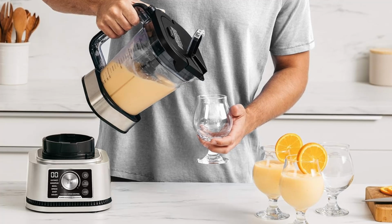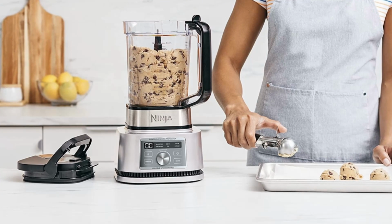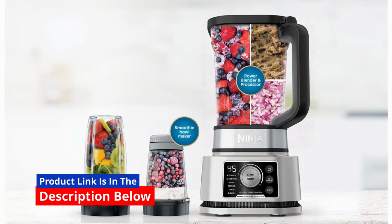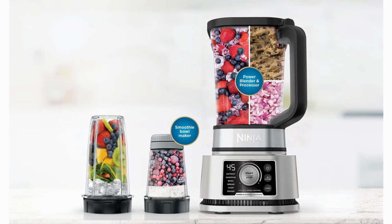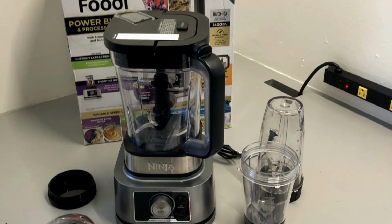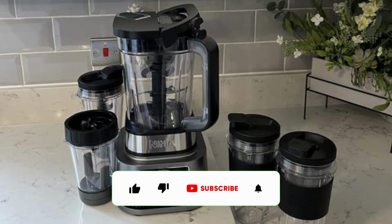This kitchen system offers 6 preset Auto-iQ programs that take the guesswork out of food prep. From one-touch smoothies to precise chopping and dough making, it's like having a personal culinary assistant. The intelligent programs combine timed pulsing, blending, and pausing patterns, doing all the work for you. Say goodbye to uneven results and hello to culinary perfection.